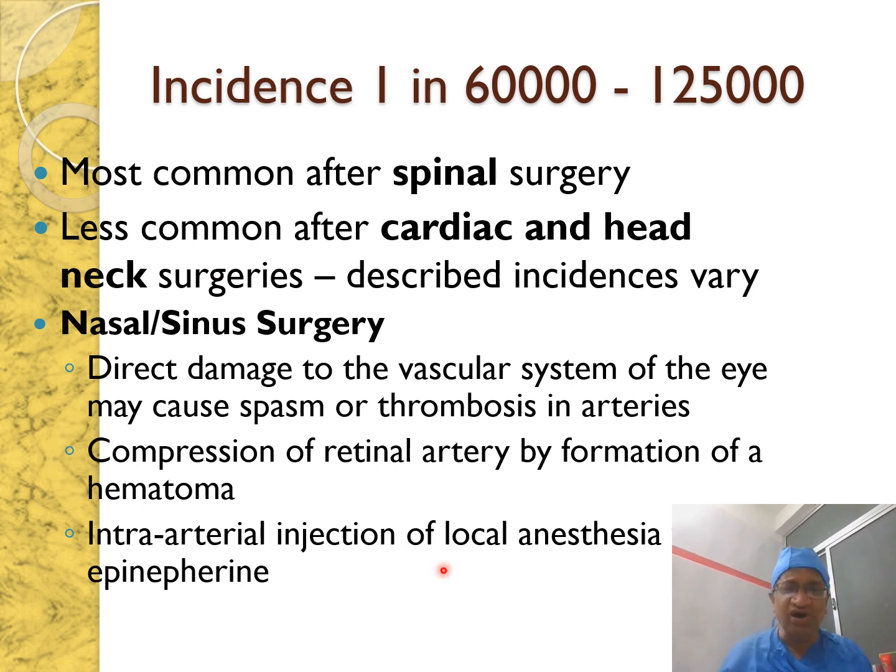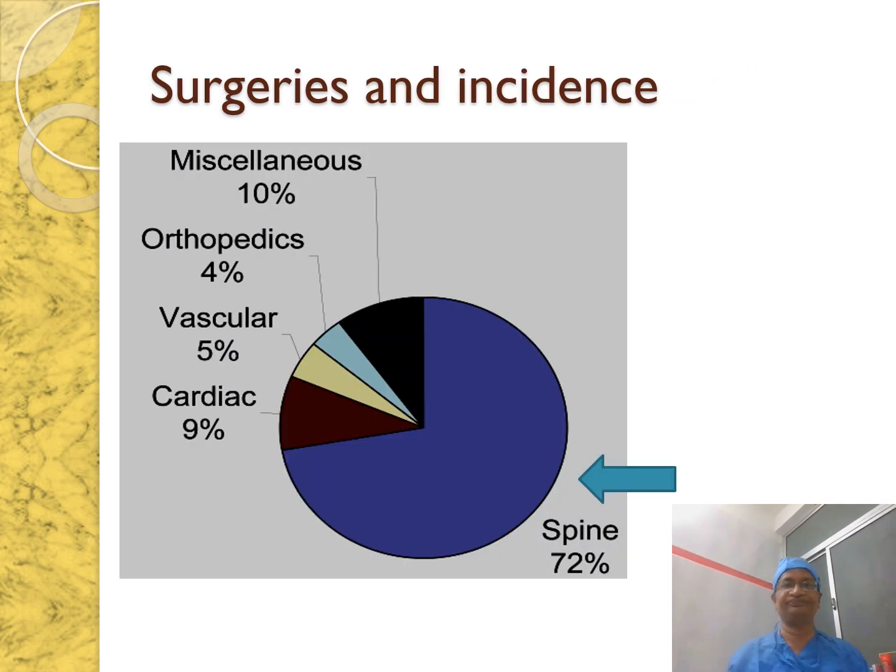Now what can it be? It can be direct damage to the vascular system. It can be compression of the retinal artery by a hematoma. It can be an intra-arterial injection of local anesthesia. It can be direct damage to the external ocular apparatus. As for which surgery, I have already told, spine is 72%, cardiac, and all other things are miscellaneous.